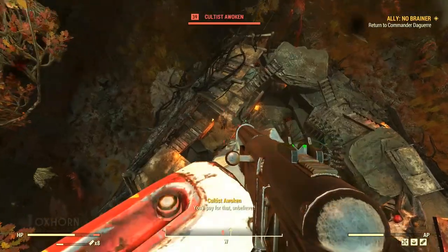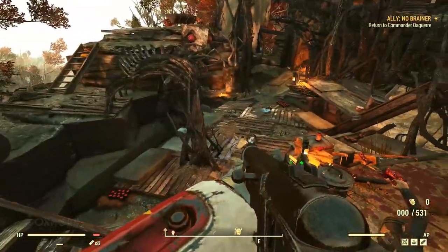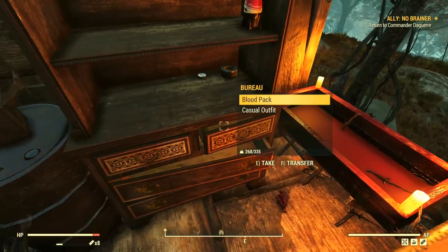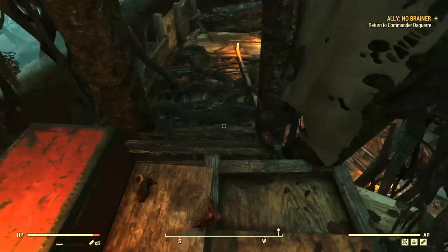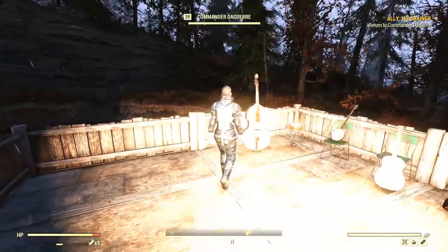That unbeliever! I will not falter! Against one of the walls, we find an end-of-dungeon steamer trunk right next to a trough filled with blood. There's a Nuka-Cola cranberry on a bureau here, but there's no lore and not much else to the place. Heading back, we can check in with Sofia.